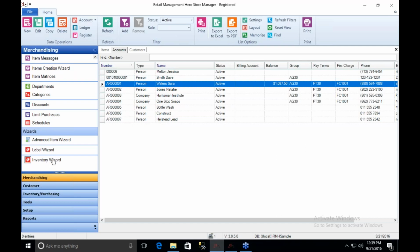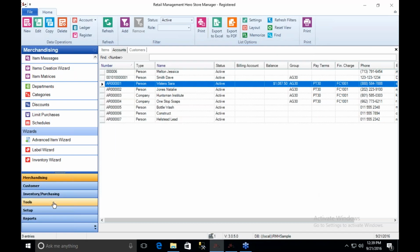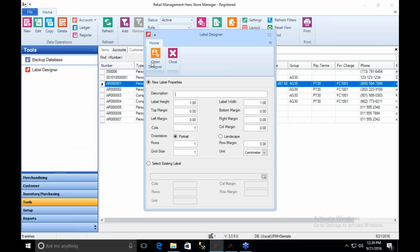So there's the inventory wizards. The label wizard looks very much the same as how the RMS label wizard worked for us. The label designer, however, uses a new interface. So let's open a test label.